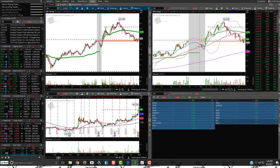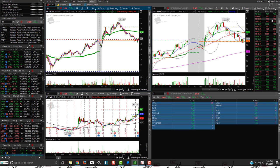So you want to be aware when a stock is moving. I'll see if I can find one that might be moving. You'll see lots of tickers moving. I'm showing you some slow ones right now just to give you an idea of it. But when the market opens or a stock's running, you'll see these things flying like crazy up and down.